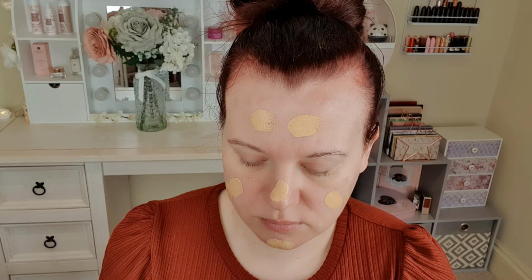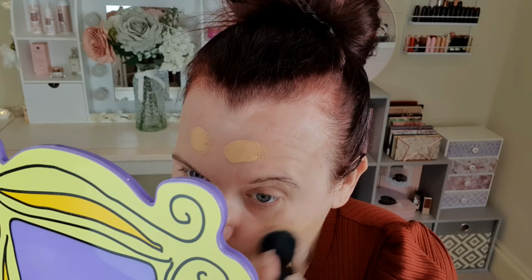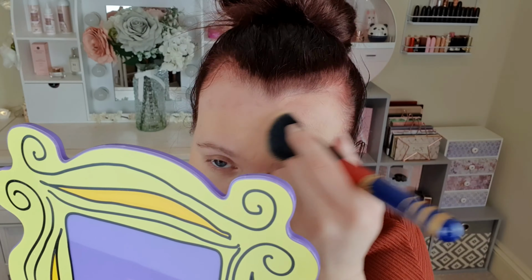Needs must. Right, so what I'm actually going to do, because it's in a pot, I'm going to take one of my regular foundation brushes and just place it on my face, and then I'm going to use my normal buffing foundation brush just to blend that in. Right, okay, so there's the foundation on.